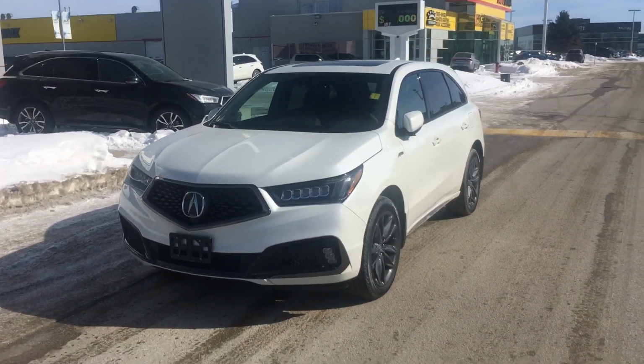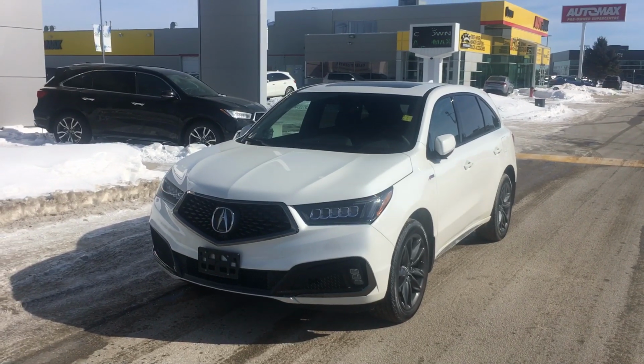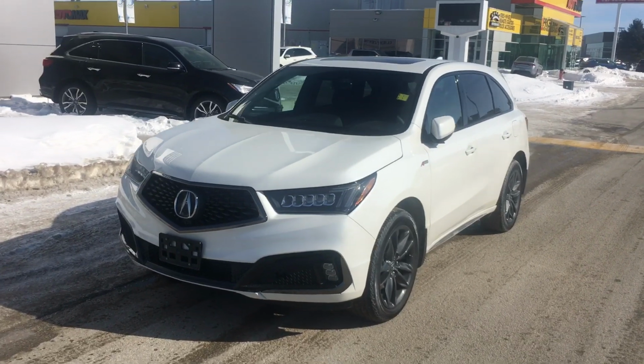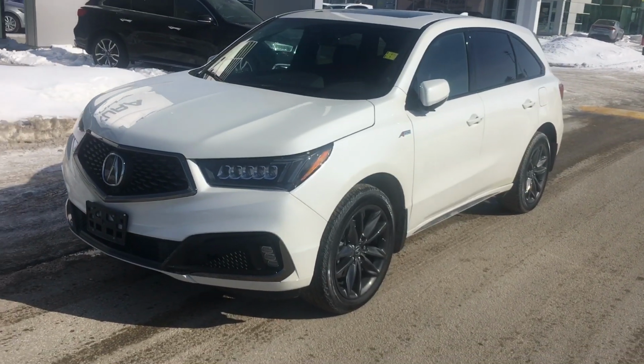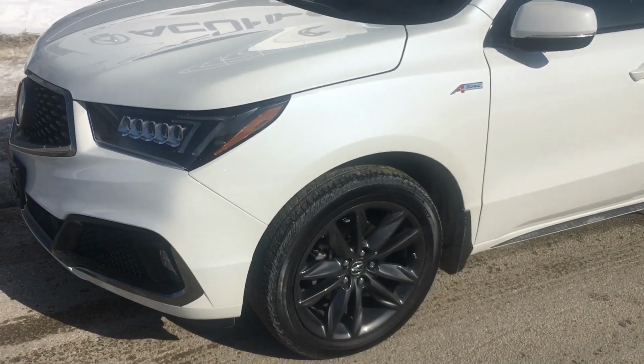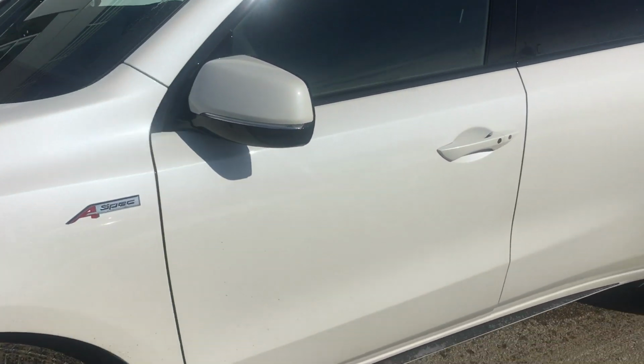I want to show you this newly landed 2019 Acura MDX A-Spec. Well, this is our last white on black color combination, okay? So, new trim line for 2019, beautiful rim, redesigned interior. So we're gonna sit in.